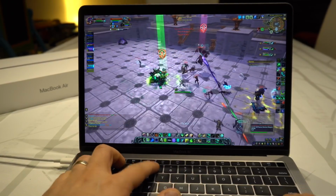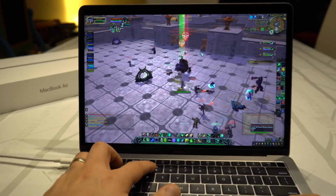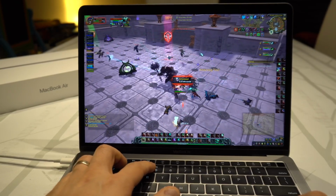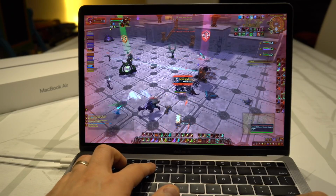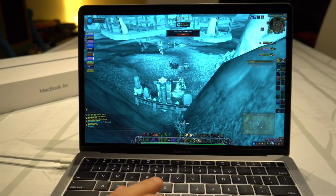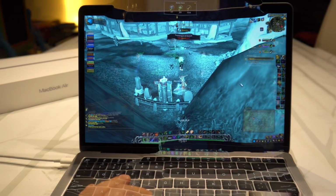26 frames per second, 28 frames per second. I mean, I wouldn't do PvP because you can't really play PvP with 27 frames per second. You're just gonna lose all the time. Alright, so we're gonna go ahead and try raiding now.